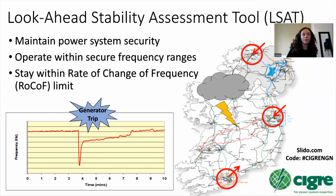So for each of these contingencies then, it's going to run a load flow to check, does the system frequency stay within the defined secure ranges for frequency? And it checks for any extremely rapid changes in frequency that would be outside the rock-off limit. Essentially, what it's doing is it's checking, will the system stay secure if something's going to trip? And if it's not going to be secure, it's going to flag it up to the grid controllers as something to preemptively take an action for.